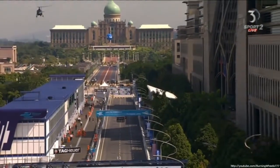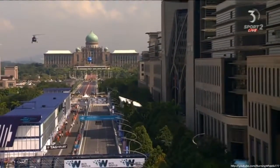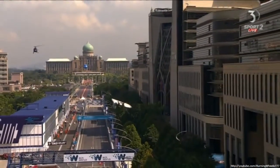So we can hear from Oriol Servia. He did a pretty good lap out there, and he is going to be second quickest after that 3rd qualifying group.